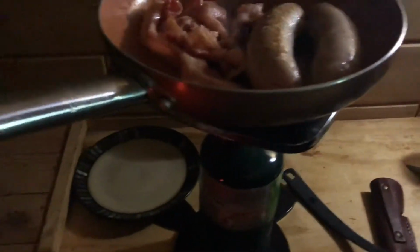And then, you know, a temperature knob right here where I can adjust the flame. But right now I'm cooking some homemade brats, some bacon. This bacon I think might finish out before the brats, just because the brats were not pre-cooked. I am having a little bit of trouble cooking and filming at the same time.